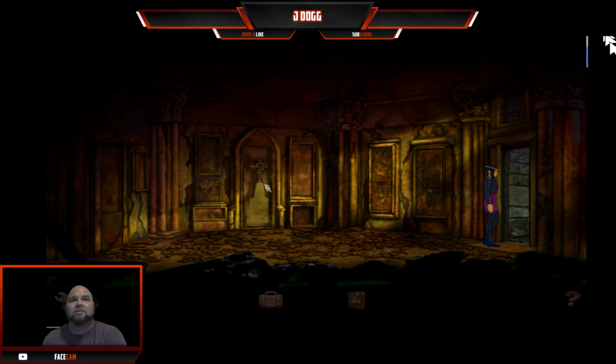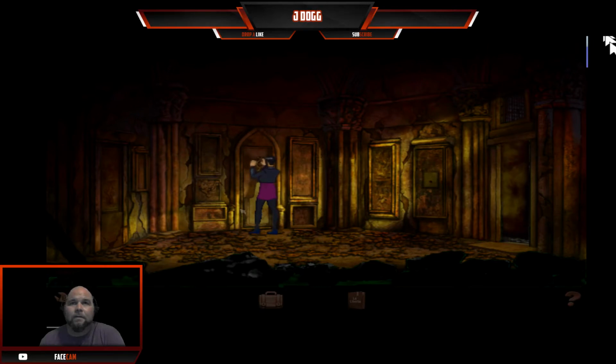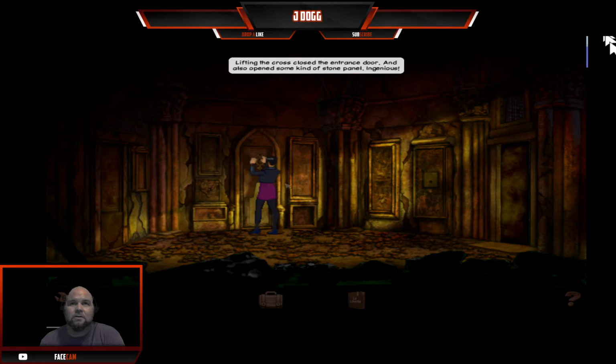Nothing really standing out in here. Well, there we go. It appears to be the only thing to interact with in here. So let's take a look at that then. The cross looked familiar. I'd seen it before. Oh my god! The slab came down with a hell of a force. That's not good. With nothing to hold it up, the cross dropped back down again. Lifting the cross closed the entrance door and also opened some kind of stone panel.